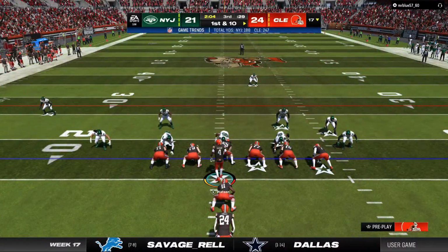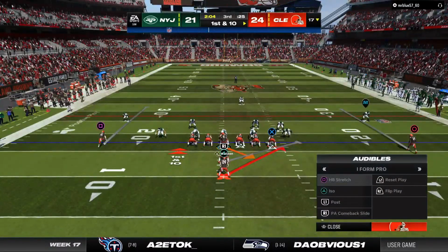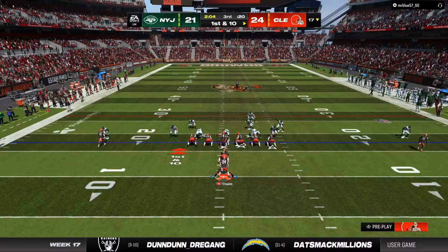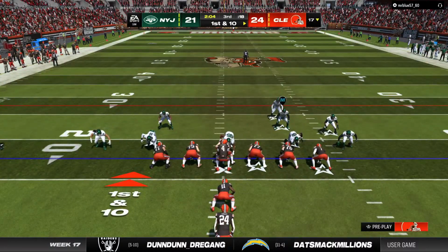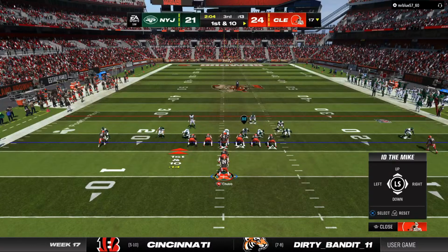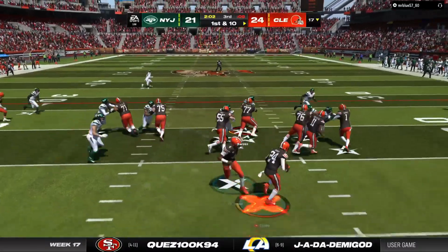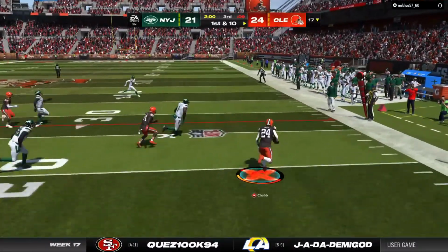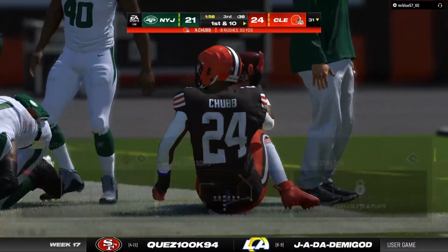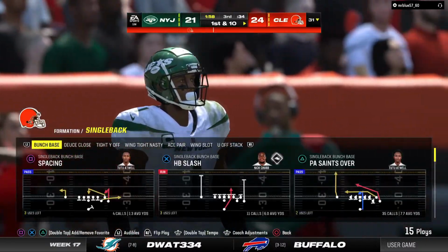The Browns drive about to get started. Their lead down to a field goal now as they start with a 1st and 10. They begin this drive with Chubb. And he'll have this past the 30 prior to going out of bounds. Give him 13 yards on the opening play of the drive and also give him a 1st down.